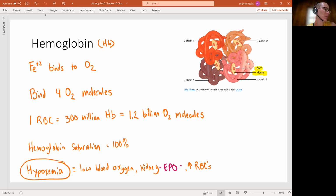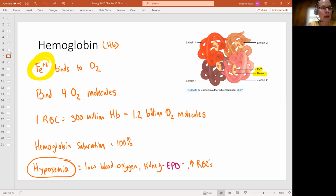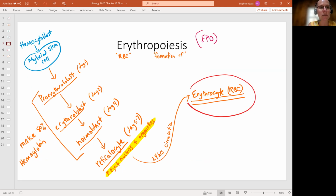to our tissues. As we were talking about this, and I mentioned that the iron is this critical component of the hemoglobin that's actually binding to the oxygen, that does remind me that we need to add a few details to our discussion of erythropoiesis. So go back into your notes here and let's make sure to add just a few details.